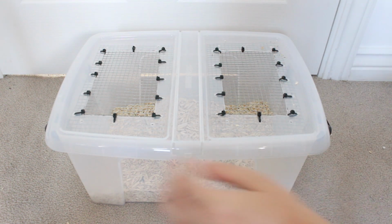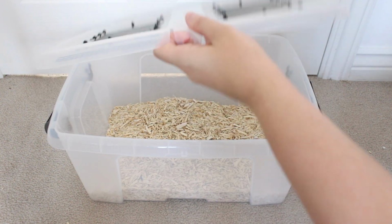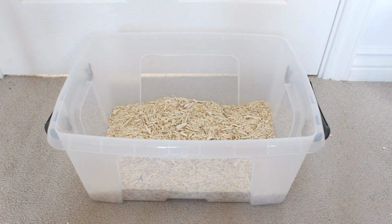So I do recommend wherever you're getting your mice from, whether it's a rescue, a breeder, or a pet store, if you are going down that route, I do recommend making sure you have your own carry cage just to make sure you have something to bring them home in. So whether you have a store-bought carry cage or one that you've made like I have, you are going to also want to make sure that this is set up beforehand too.